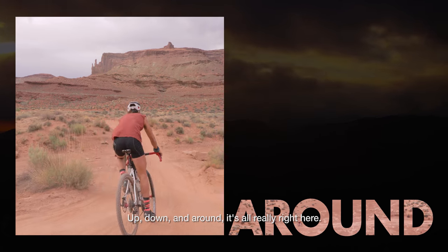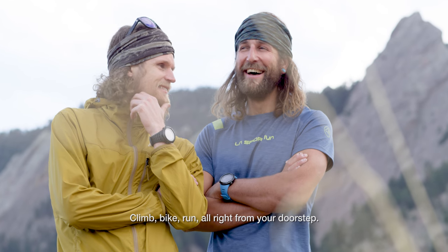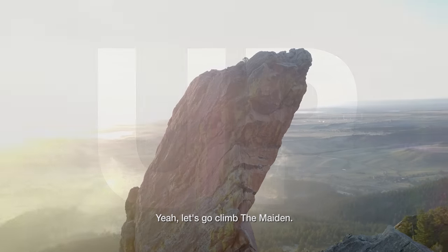Up, down, and around, it's all really right here. Climb, bike, run, all right from your doorstep. Today we're going up. Yeah, let's go climb the Maiden.